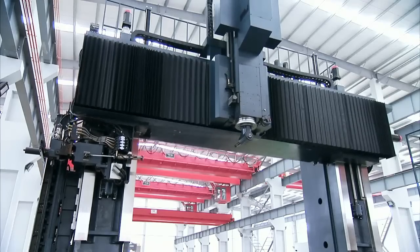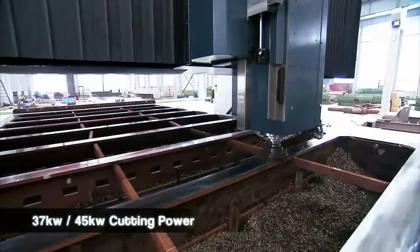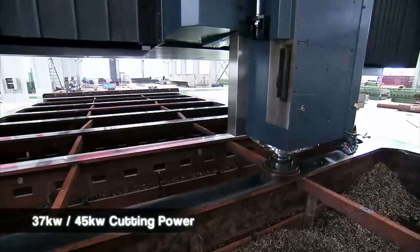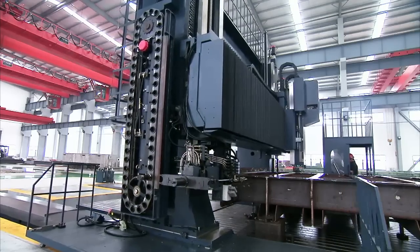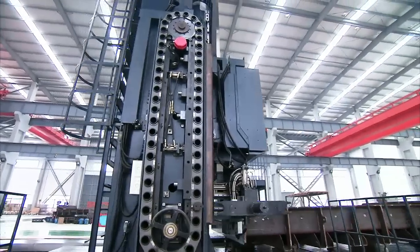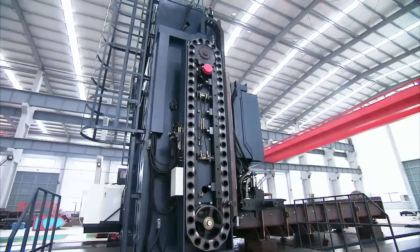The 3000 RPM belt drive high-low gear spindle on this model delivers 37 kilowatts or 45 kilowatts of cutting power to the BT50 head for the toughest cutting cycles. On the SDMC series, the ATC is column mounted to save in tool change time.